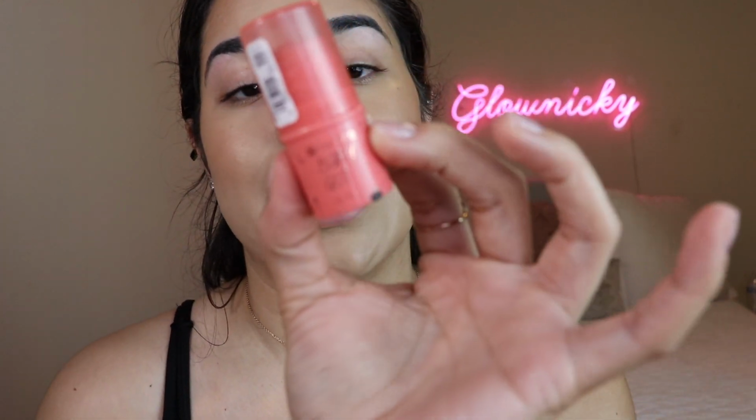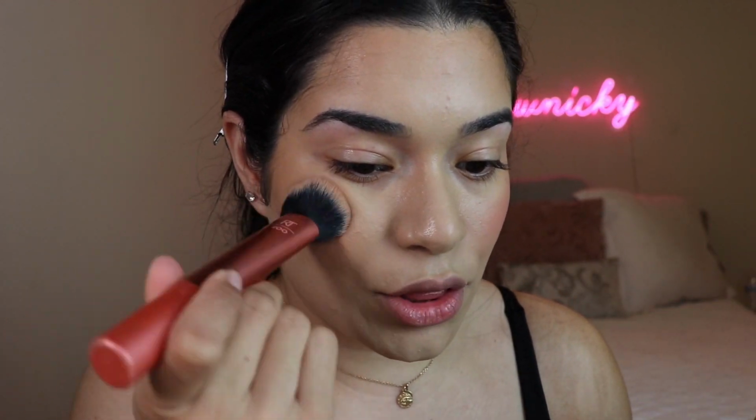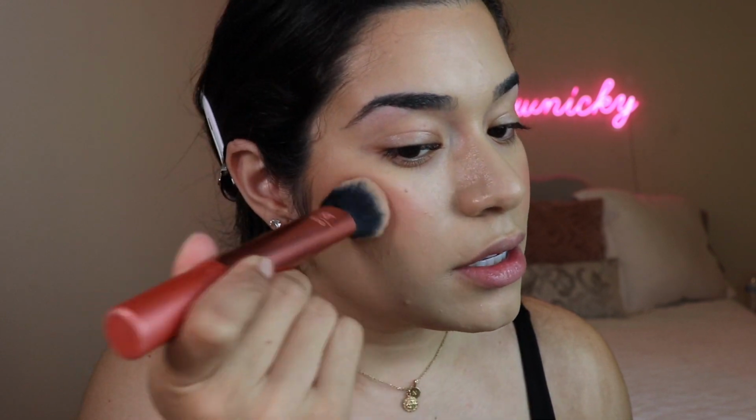Also, I feel like I only talked about this a little bit, and I really love this, so I want to give it a shout out again. This is the Essence Baby Got Blush. It's like $3, or $4, I don't know. It's a peachy color, but I wanted to shout this out because I love the smell. Honestly, this is my everyday throw-in-my-bag kind of blush.